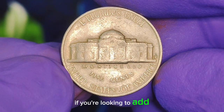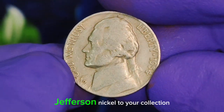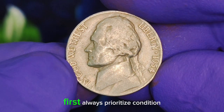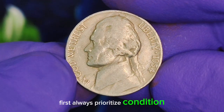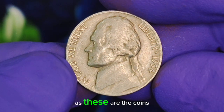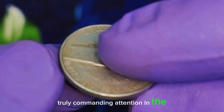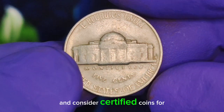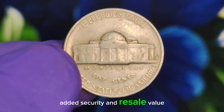If you're looking to add the 1954 D Jefferson nickel to your collection, there are a few tips to keep in mind. First, always prioritize condition. Go for extra fine or higher grades whenever possible, as these are the coins truly commanding attention in the market. Next, verify authenticity and consider certified coins for added security and resale value.